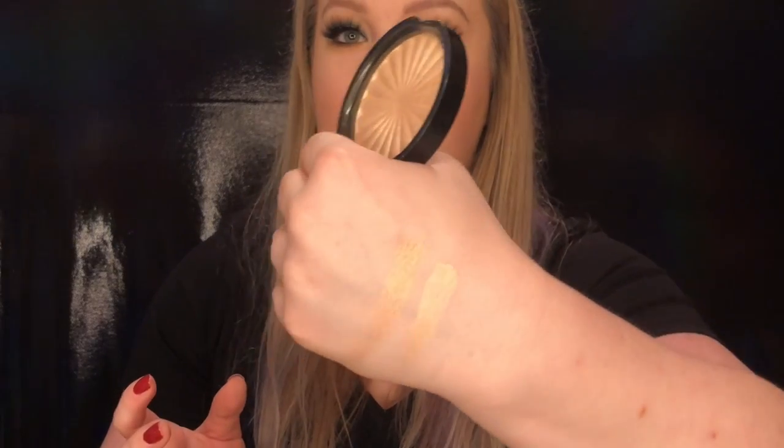And then the last highlighter I have to talk about is the Ofra highlighter in Rodeo Drive. This one is also super blinding and beautiful. It's just a lot lighter than Glow Goals, and I still love it. It's beautiful. Same thing as the other one. A very little will go a long way.